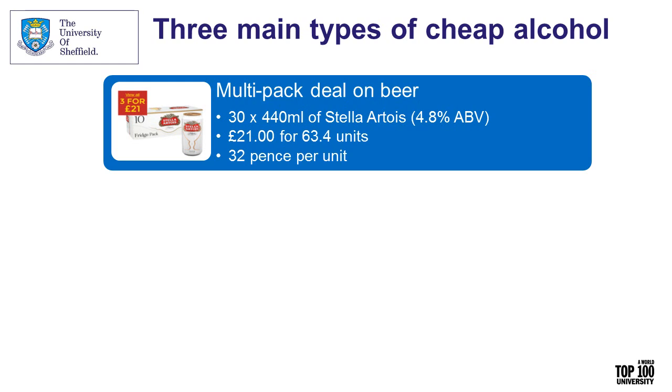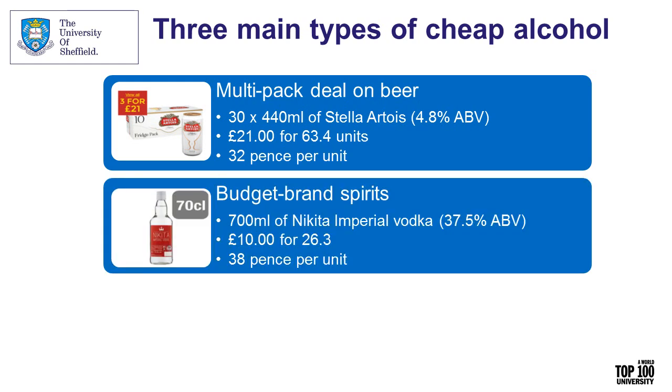Second option is you can buy cheap or own brand spirits. Example here is Nikita Imperial Vodka. You can buy a standard bottle of that, 700 millilitres, for 38 pence per unit.